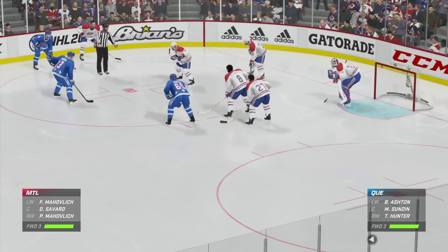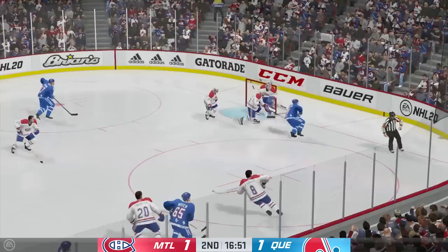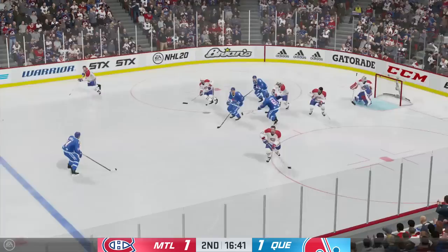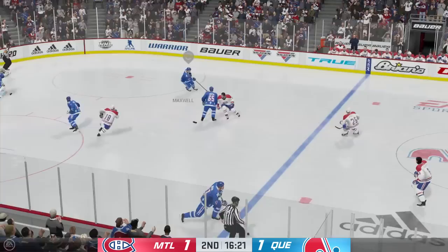Good read by the winger as the two centers tie up. Here's a short pass to Maxwell. Grabs the puck in the corner. The Canadiens have it from their own end. Takes it across the blue line. Quick feed to Ashton. Snaps it on net. Oh, what a chance. Oh, James, he tried to get rid of that in a hurry. He just misses.